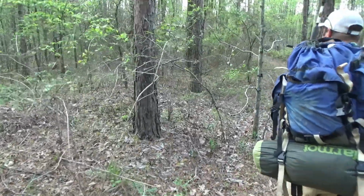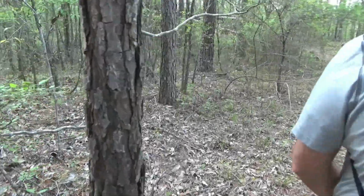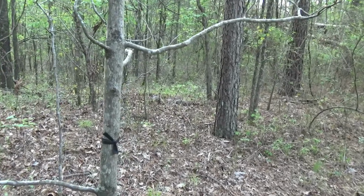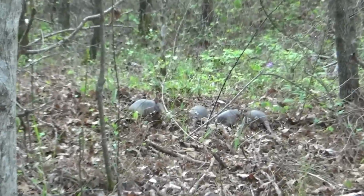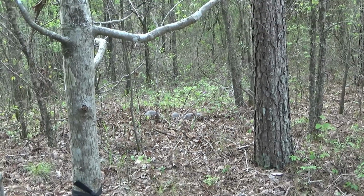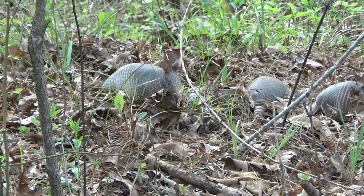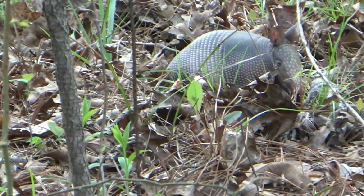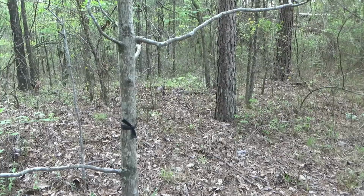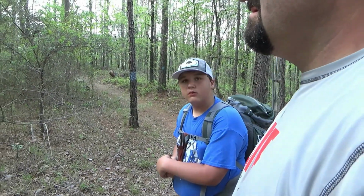Oh wow, we got baby armadillos up here. Never seen baby armadillos before. And there's 4 of them. Alright guys, who's gonna catch it? That one's looking at us. Uh-oh. You wanna carry one home?